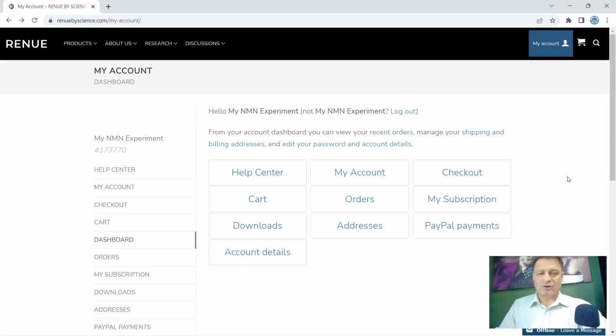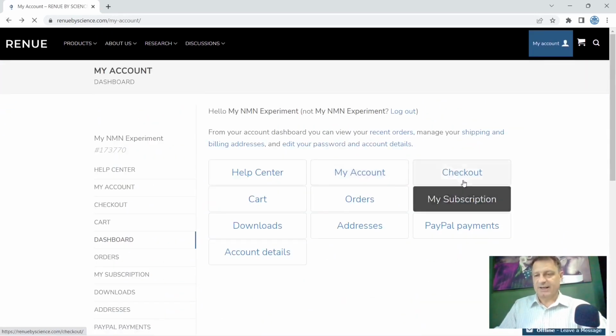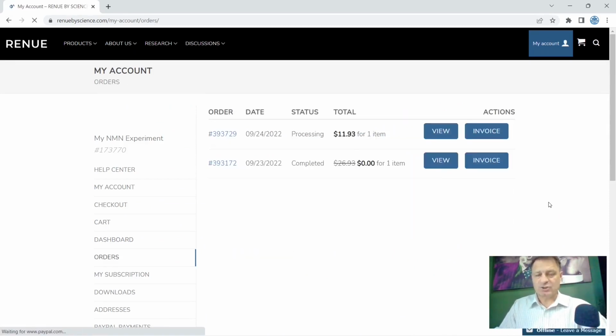So let's have a quick look around the dashboard. You've got here the Help Center. Here you've got a lot of frequently asked questions, and you've also got access to articles, which is useful, and you can explore all of these. You've got the Orders button, and that will show you that the order I just placed is still processing and it is for $11.93. That means that the 15% is off. You can see there's another order here that's completed, but it looks like it's been cancelled. That's the one I used to rehearse this to make sure it was all working. So Renew by Science cancelled it for me.